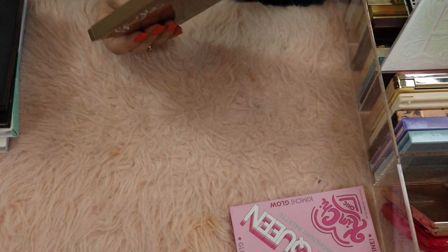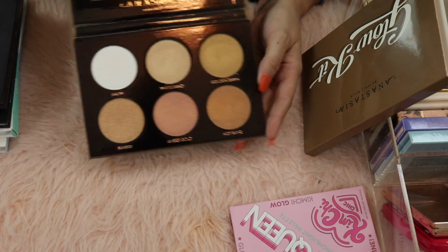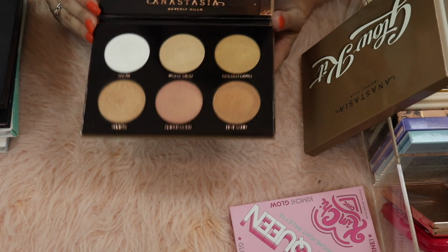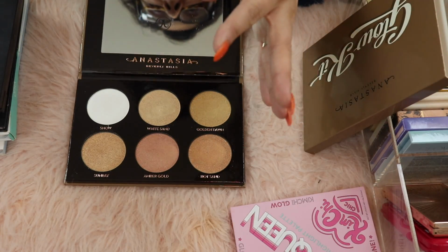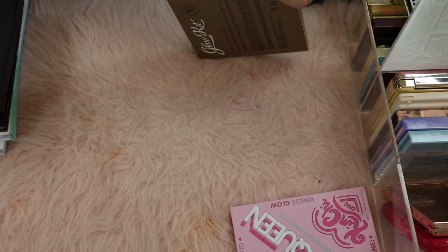Okay, next, this is the Anastasia, the Ultimate Glow Kit. This is one of my favorite highlight palettes. I'm pretty sure all of these work for my skin tone. The only one that is a little bit iffy is Hot Sand, which can work. It's just very goldeny. But all in all, this makes me super happy. I'm keeping it for sure.